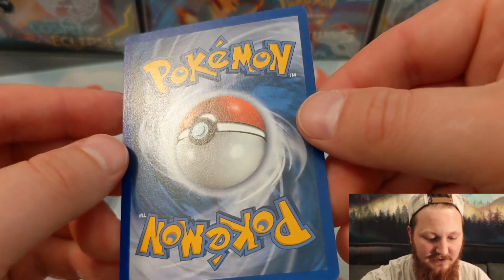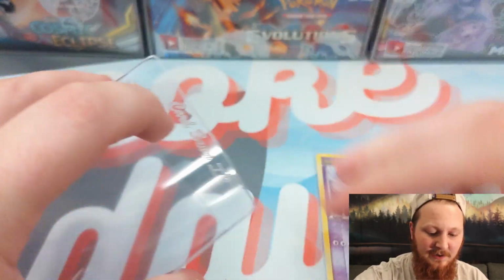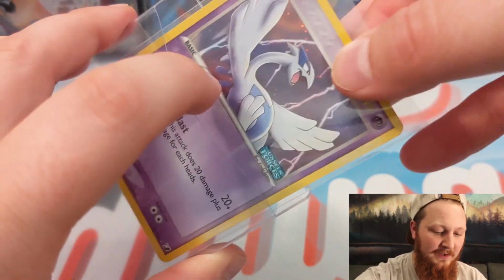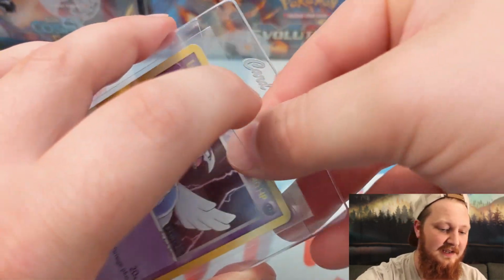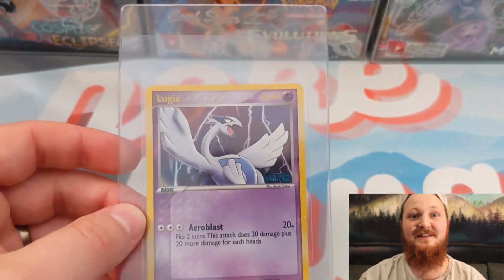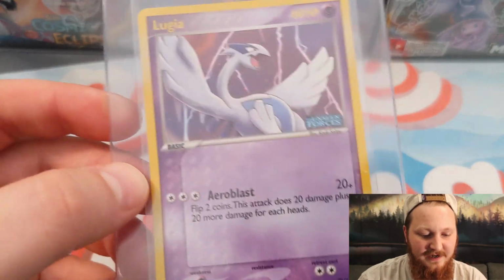And I think this one actually is really clean, so we'll put it back in its sleeve. So I think that Lugia actually has a really nice shot at a 10. We'll definitely send it in next time we send cards in, which should be kind of soon, because I think PSA just lowered their cost for the express submission, and so I would like to send this to PSA. I think that red label would look really nice on this card.